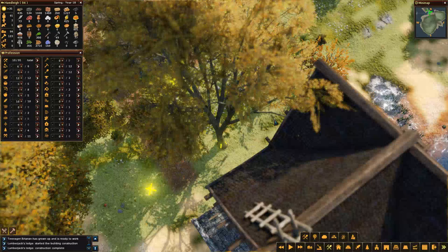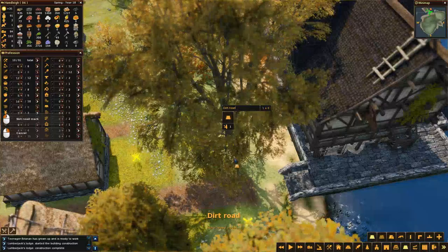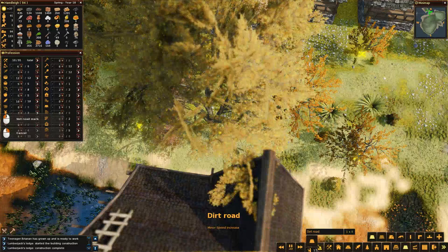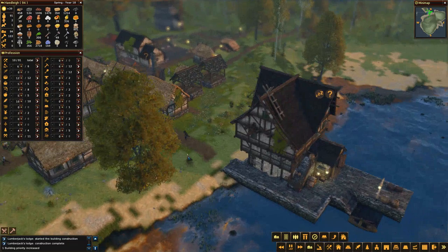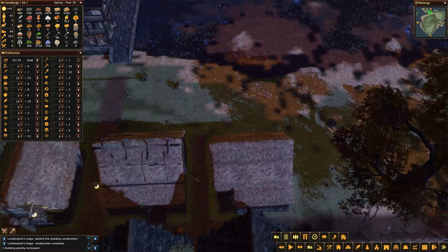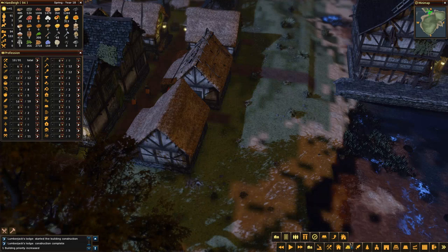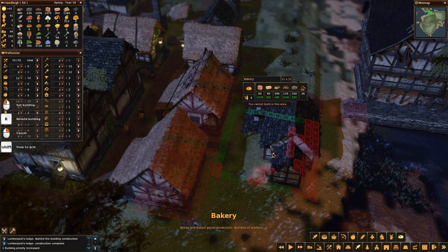All right, we got those trees cleared out. That'll clear the path. Path of the righteous man. And then we will look at building. There we go. Now I can see what's happening. Very good. So, of course it's going to turn dark on me. How big is a bakery? 11 by 11. Of course it's an odd size compared to everything else. Or that would fit there.